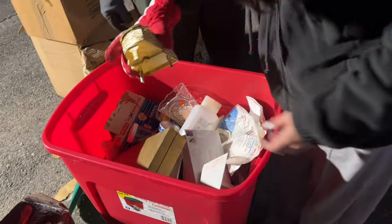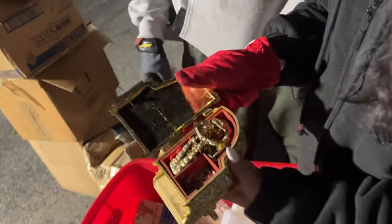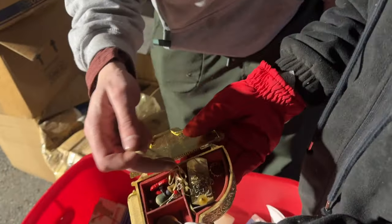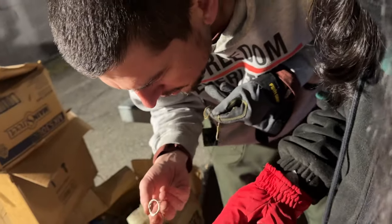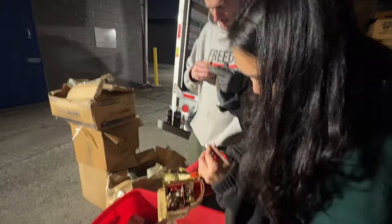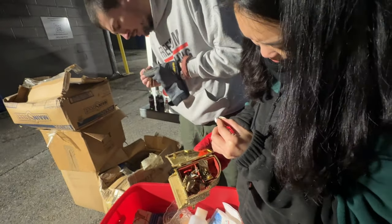Huh. This box. Fuck yeah. Yeah. Maybe. Carl is expert. That might be silver. This one. Oh, this one's marked. I can't see it though.